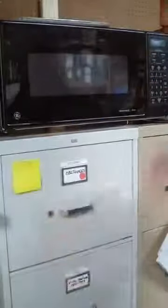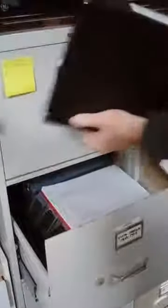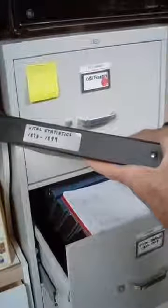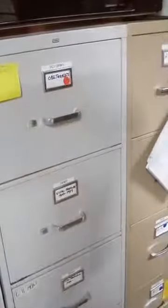Then down here we have vital statistics. Okay, and if you go down through here, you open up vital statistics, 1873 to 1899, and these are all taken from the Littleton town reports. I'm not telling you that we score 100% on everything, but we do a pretty darn good job. Here's one for you from Melissa Eves.